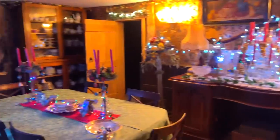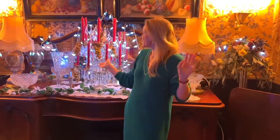So this is the dining room. Now this is a Christmas dining room, but we're not having our nibbles in here. We're gonna go and meet my aunt and uncle. They're waiting for us at the top of the stairs in the salon. I think that there might be a little drink waiting for us up here, Philip.